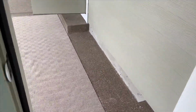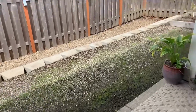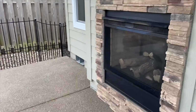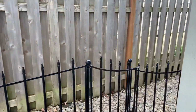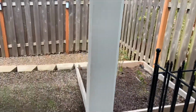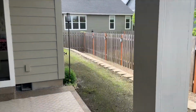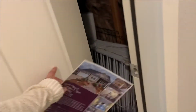And then right out the bedroom door, you can go to the back patio. This is one way to enter the back patio. You can also enter from the living room. That fireplace is actually two-sided, so you can see the fireplace from the back patio area as well as in the living room. It's an indoor-outdoor fireplace.